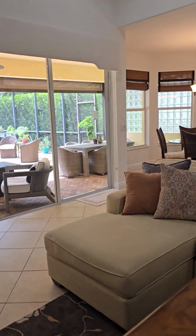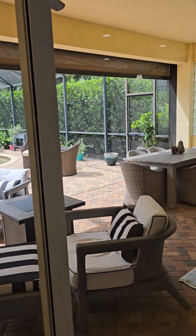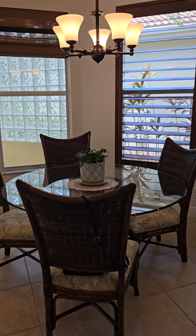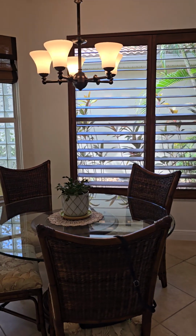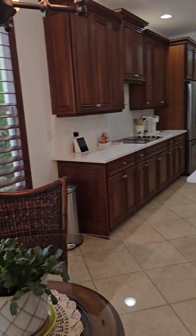And we look into the kitchen first. In the meantime, you already get a glance to the outside. And here is the breakfast nook, or a kitchen eat-in area, whatever you want to name it. Plenty of windows and also enough privacy if you want to, but it's generally very private here.